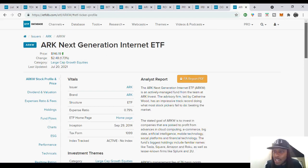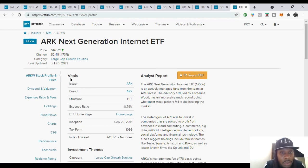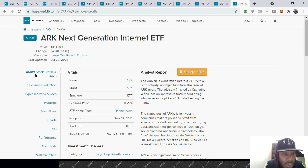I'm not saying I'm an expert by any stretch of the imagination, but there have been some good ones that I've picked that I hadn't heard people talk about, and I've seen them get some great returns over time. That being said, this is ARK. The stock symbol is right here, ARKW.